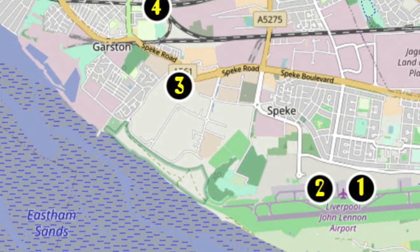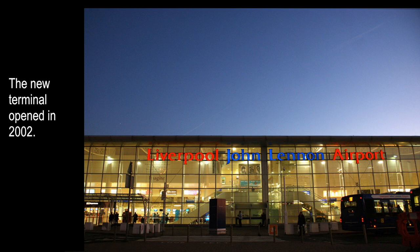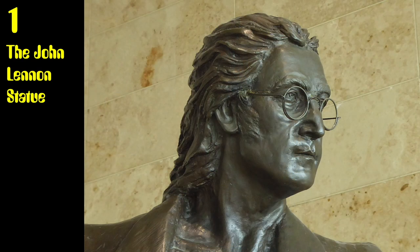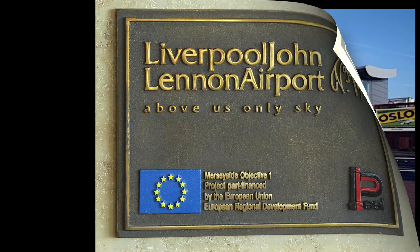Our starting point is the airport, 7.5 miles or 12 kilometres south of the city centre. In 2001, it was named Liverpool John Lennon Airport. The new terminal opened in 2002. Inside the terminal, there's a statue of John Lennon by Tom Murphy. The nearby plaque reminds us EU funding helped to finance the terminal and the nearby business park.